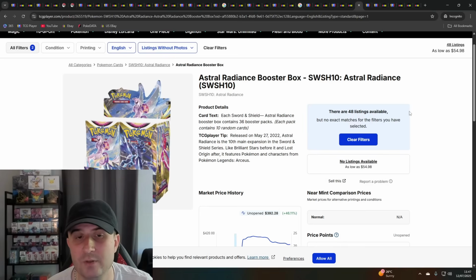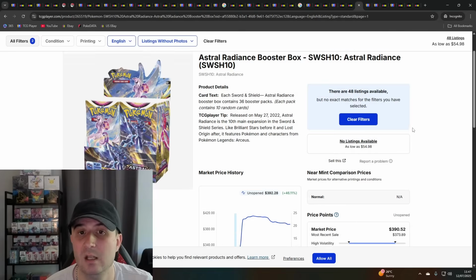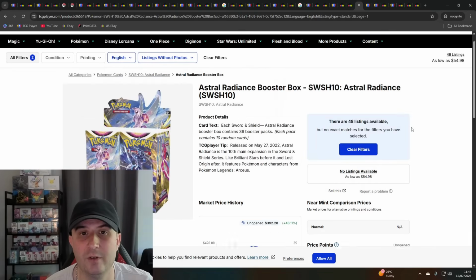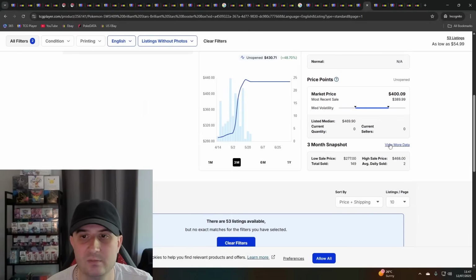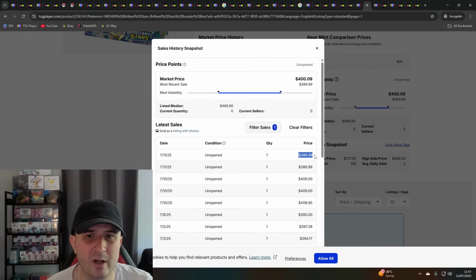It's just going to take a few people to start buying it out, and it moves the market real quick, and then people start realizing and start buying into it more. If Fusion Strike and Lost Origin start knocking on the door of $1,000, there's no way Astral Radiance doesn't go up to 500 plus a box. There's no way. Brilliant Stars, their chart is broken, but it's knocking on the door of 400. Very psychological price point for it. It's been bouncing on and around $400 for a while.